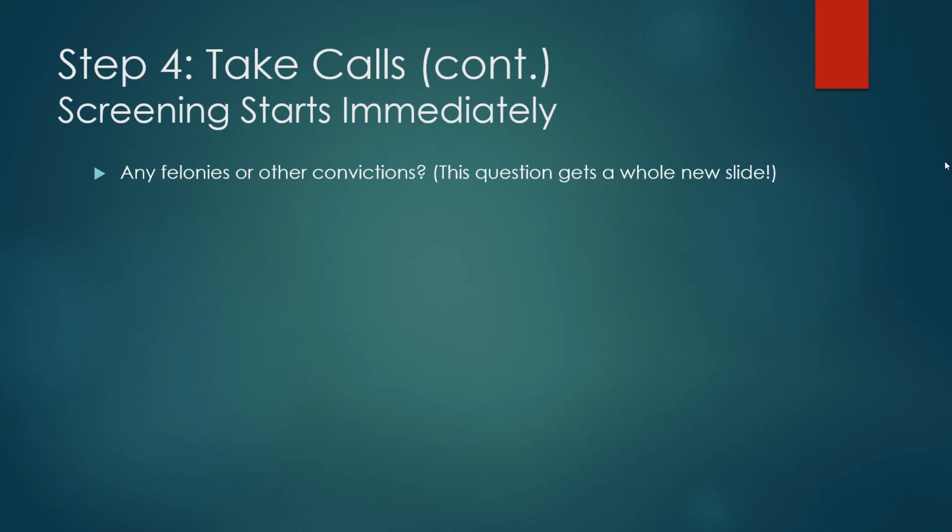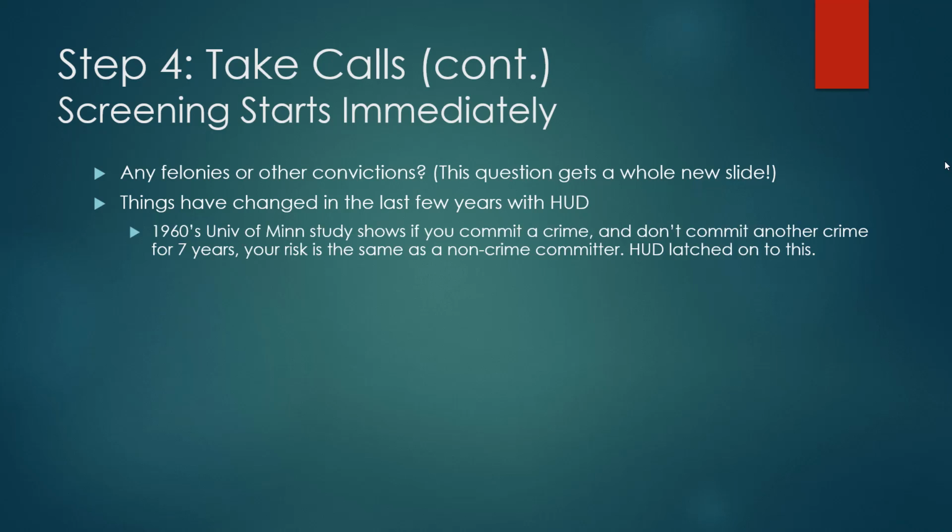All right. Do you have any felonies or other convictions? Again, this could be a difficult question, especially when they're like, yeah, let me tell you about it, right? So this is an entirely new slide this year, because last year there were some cases and HUD was basically saying, oh, maybe you can't just say no felonies ever. So I did some more research on this, and this is kind of what is different.